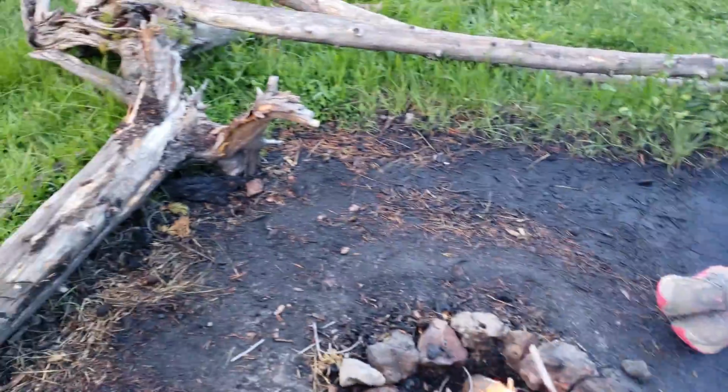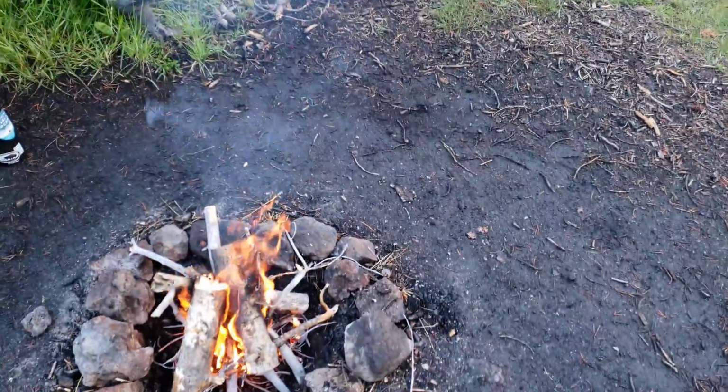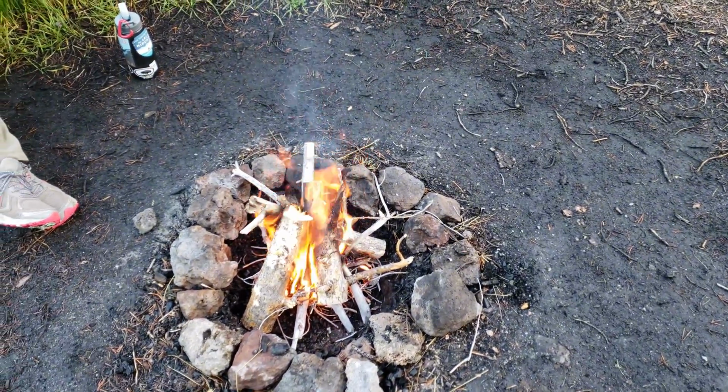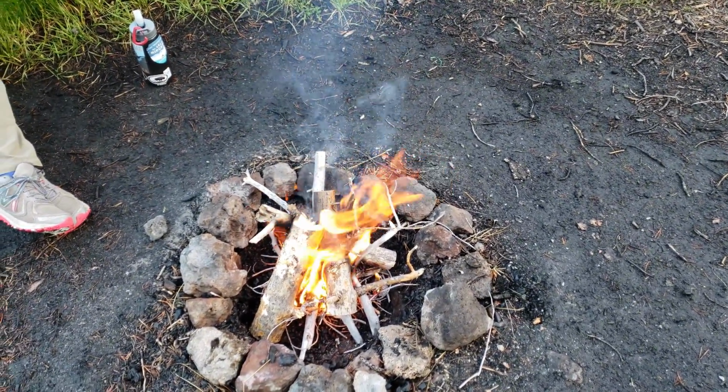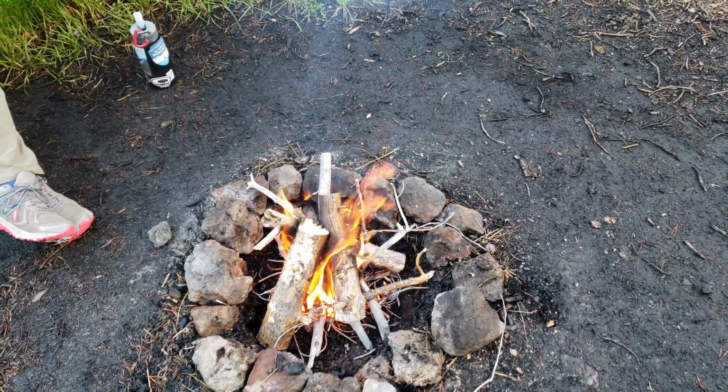So, all in all, pretty easy hike. Pretty relaxing afternoon: thunderstorms, late dinner, evening campfire, and then we'll probably call it a night.